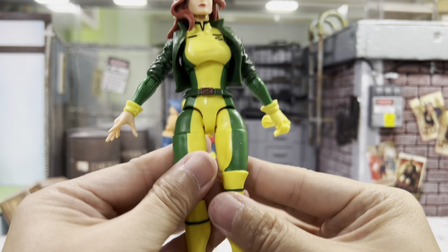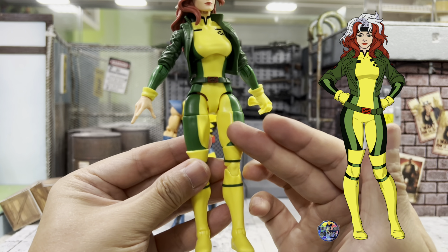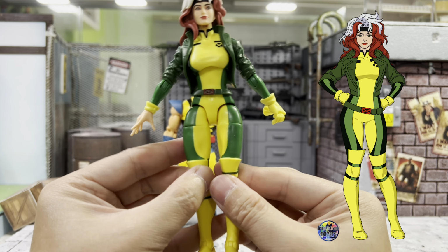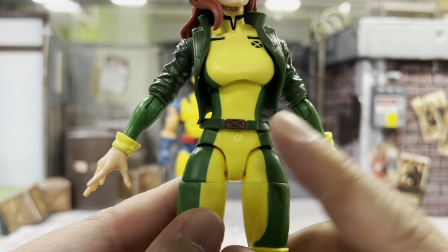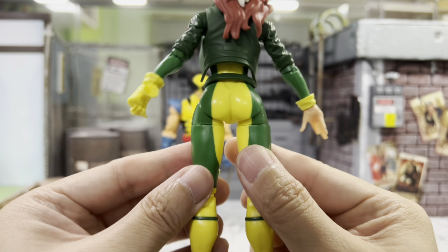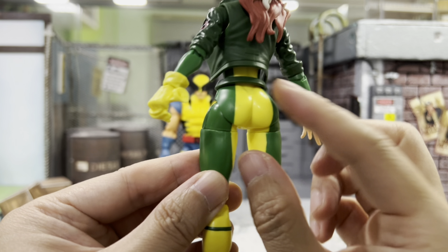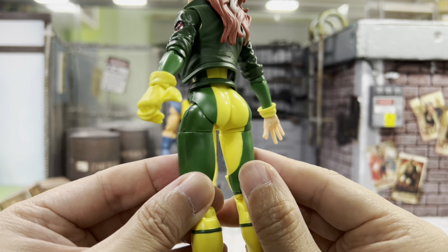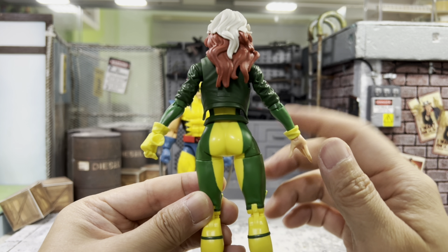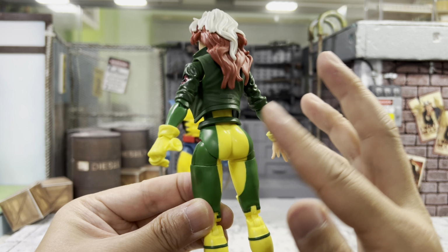Okay, so overall it's just green and yellow. I just love the yellow that they use. It's very X-Men feels. And the belt, you can see there's the X-Men logo, and the back has nothing much except, I think you can see it, a very beautiful butt there. And I know there are famous pictures of her butt in front of Apocalypse, if I'm not wrong. So it actually makes it look like that as well for this figure.